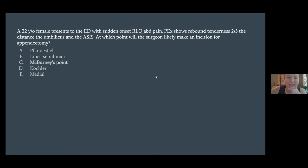Yeah, you guys are all getting this. This should be a gimme one. Honestly, I don't know if they're going to get too technical with this with you guys right now. They get technical with us in how you explain where McBurney's point is. Here it's two-thirds the distance between the umbilicus and the ASIS. So you're starting at the umbilicus, going to the ASIS. For us, they started at the ASIS and then went to the umbilicus. So the definition is 2 inches from the ASIS on the line to the umbilicus. So just know that's closer to the ASIS than it is to the umbilicus.